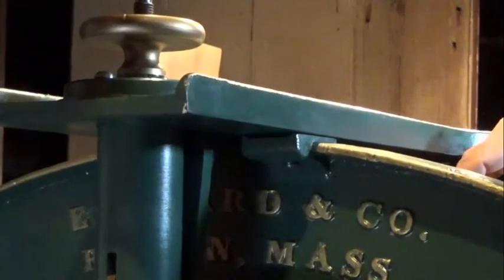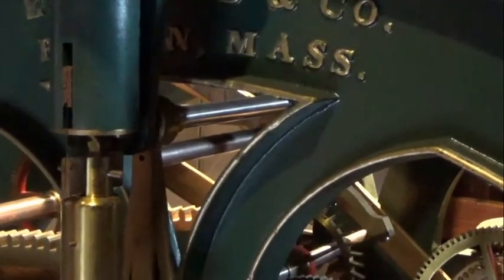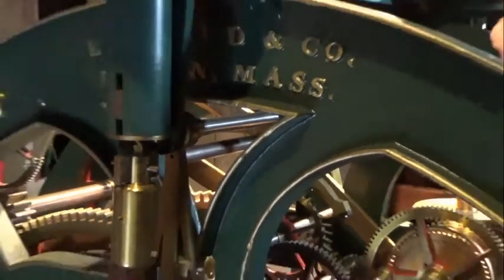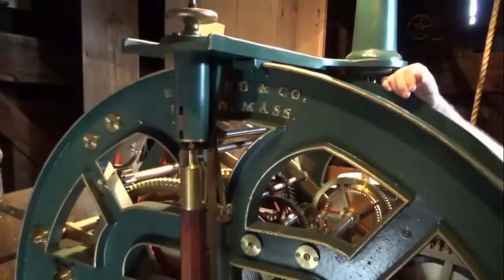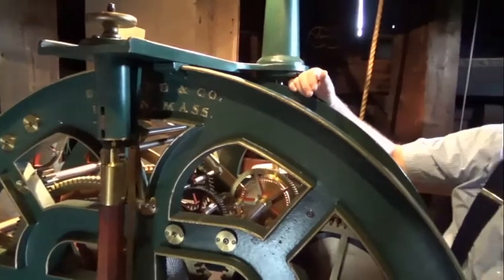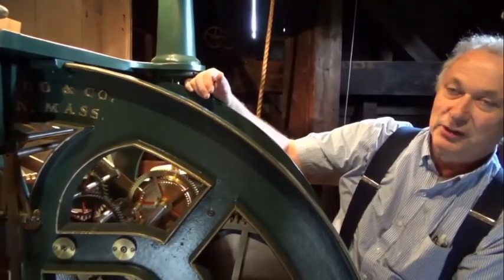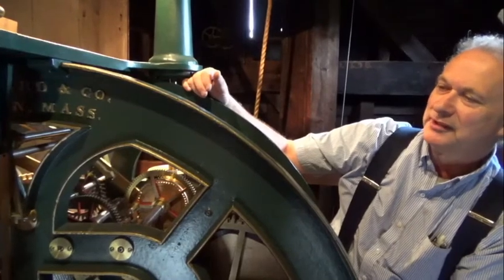But there are many of these tower clocks still in operation. There's also an awful lot of them that have been electrified. Fortunately, this one escaped any electrification over the years, thank goodness. But we try to keep them original and operational as they were originally intended by the E. Howard Clock Company. And this clock was made in Boston, not far from here.